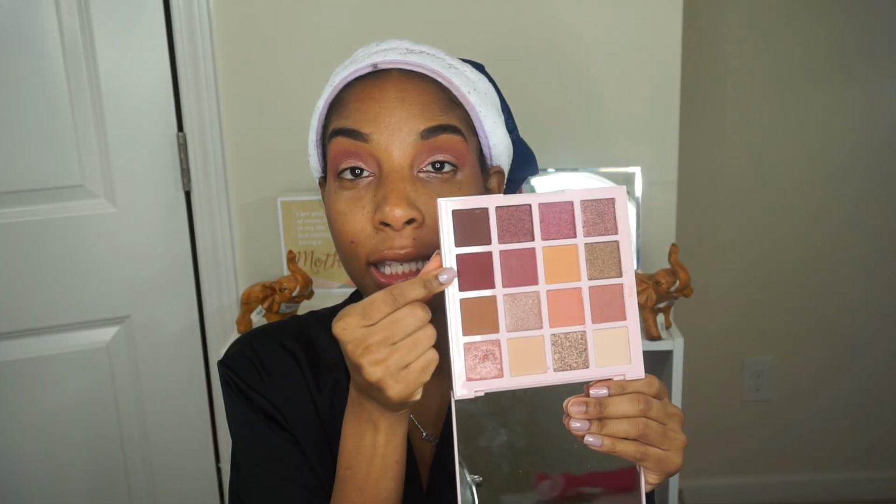All right, going back into the palette, I'm just gonna take this really pretty deep burgundy color and pop it into my outer V. That shimmer shade needed some assistance, I'm not gonna even lie to you, because applying it dry, it was really just patchy. With your fingers, it's super pigmented, so either use your fingers or just wet your brush, but the shimmer definitely wasn't an impressive shadow to work with, but it's not workable either.